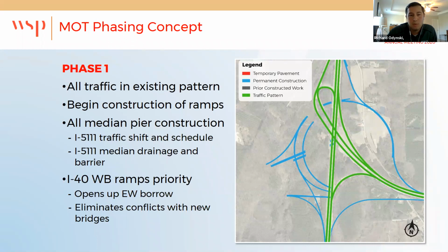And once those bridges were complete, again, we were able to start that earthwork operation even before the US 70 ramps were ready to shift traffic. So that was our biggest schedule driver for phase one, trying to get those southern bridges done for the turbine to open up the earthwork operations.